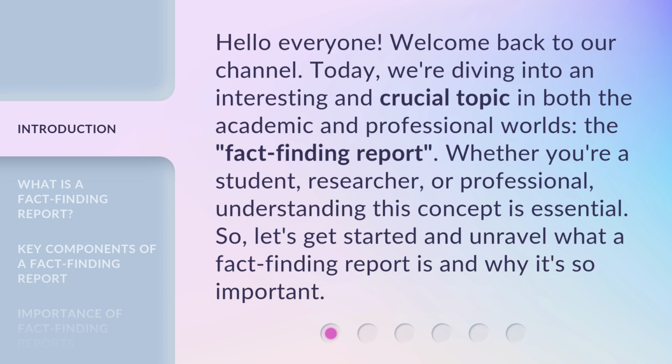Today, we're diving into an interesting and crucial topic in both the academic and professional worlds, the fact-finding report. Whether you're a student, researcher, or professional, understanding this concept is essential. So, let's get started and unravel what a fact-finding report is and why it's so important.